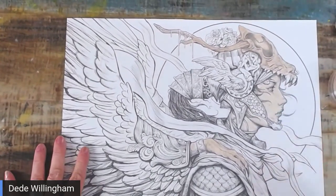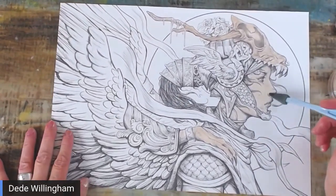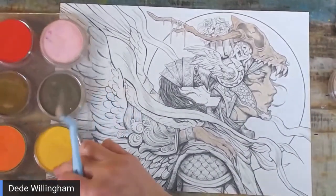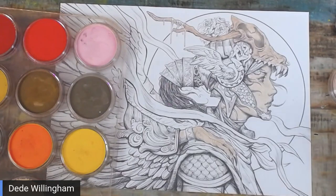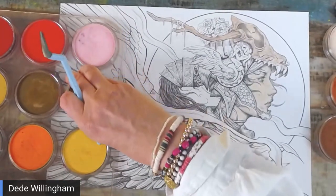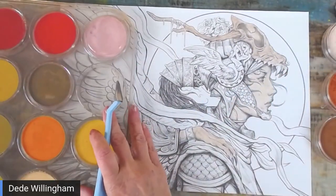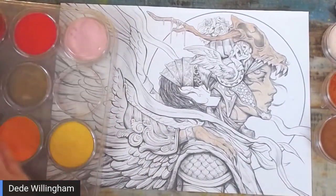All right, so let's see. We got the skin based. Now I've got to start picking colors. I'm going to need a sienna, or maybe I'll get a few browns, because I'm going to want probably the armor and stuff in blues and grays. Let's put that book down there.